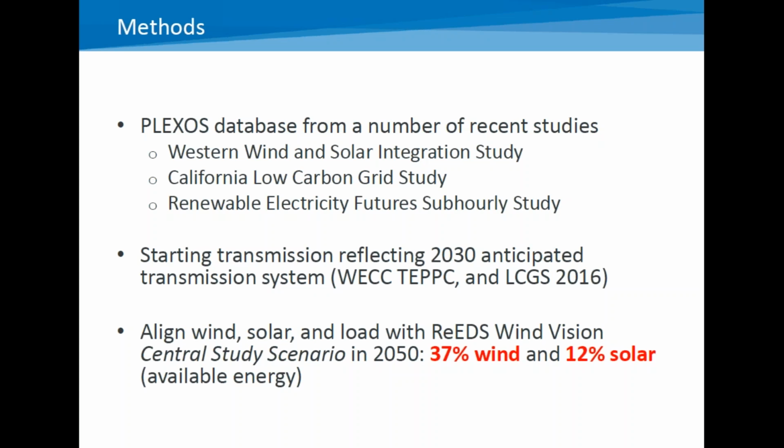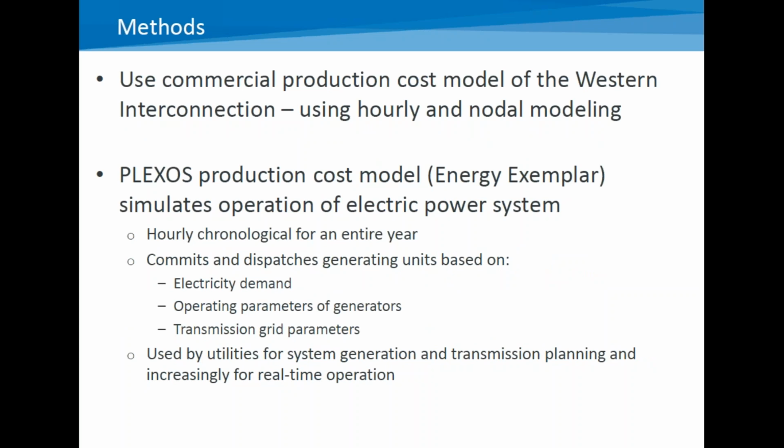Our formulation of this software simulates a year chronologically with hourly resolution. It commits and dispatches each generating unit in the geographical footprint in the least cost method based on many inputs, including electricity demand, the operating parameters of each individual generator, as well as the layout and physics of the transmission grid. Not only have we been using PLEXOS here at NREL for about 6 years, but it's also used by utilities and other institutions for system generation and transmission planning.